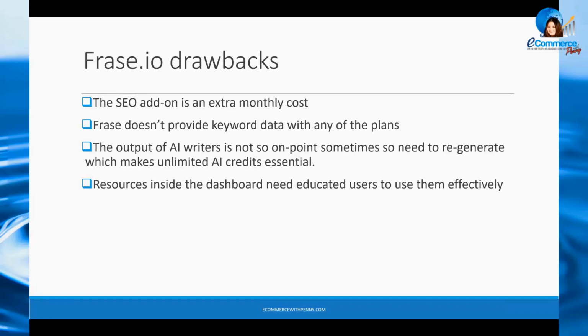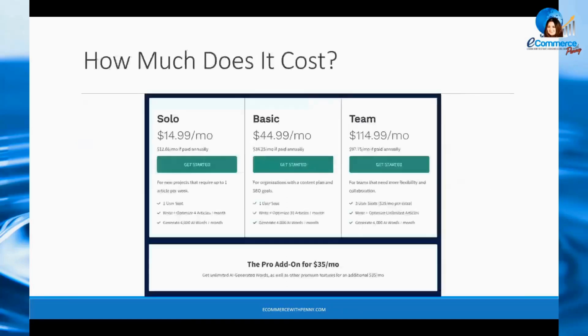Next, we'll go on to talk about the cost. How much does Phrase cost? Currently, it has three plans. The difference between the plans is the number of users and also the number of articles per month. So the lowest tier, which is the solo plan, starts from $14.99 per month. I think it's pretty affordable. You can choose the plan based on your needs.